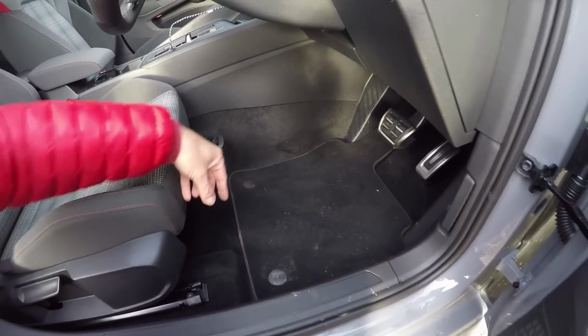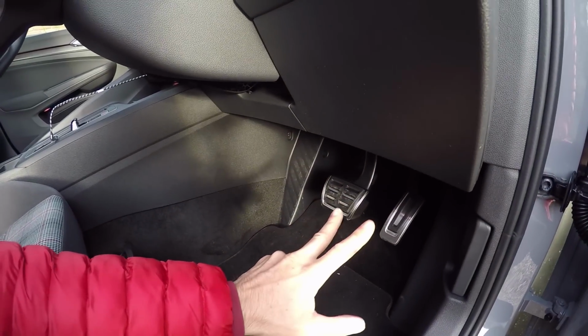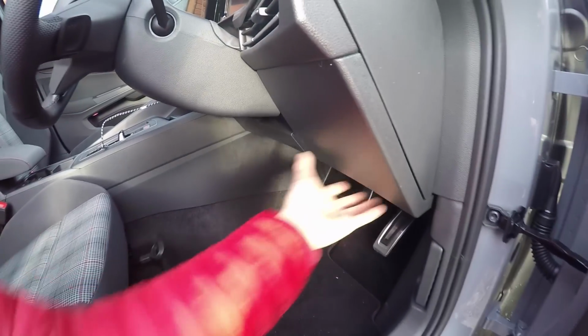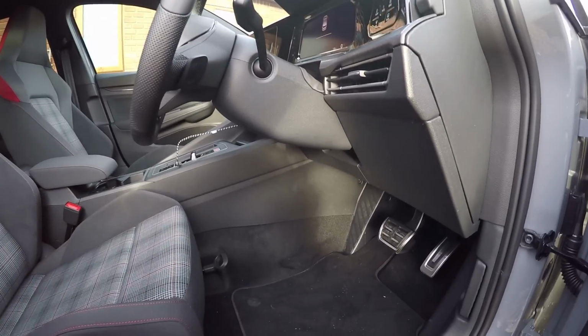In the footwell, we've got slightly dirty, sorry about that, red stitching in the mats. That's a nice touch, and we've got brake and throttle in stainless steel. Unlike the German cars, we get a horrible plastic footrest there. And no locker here, which I did say I didn't really miss in Mark 8, but now I've been running a 7.5, I use this for my microfiber to clean the touchscreens.